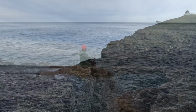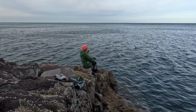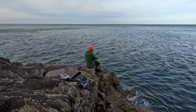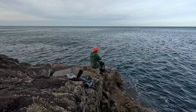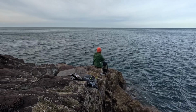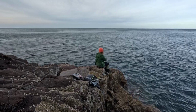It might be a bit late for lure fishing, but you know what, it's always worth a try, isn't it? You're better off trying something than thinking about trying something. So there's always a chance of pollock and coalies around here. Maybe the odd codling as well, if I'm lucky. So what I'll do is I'll just let that sink right down.